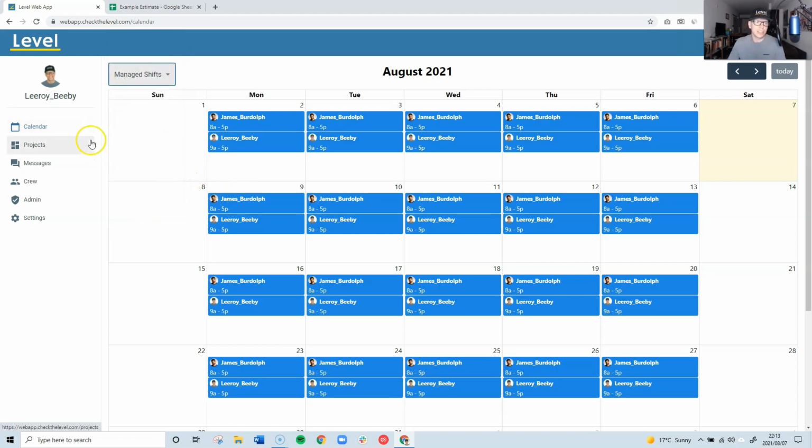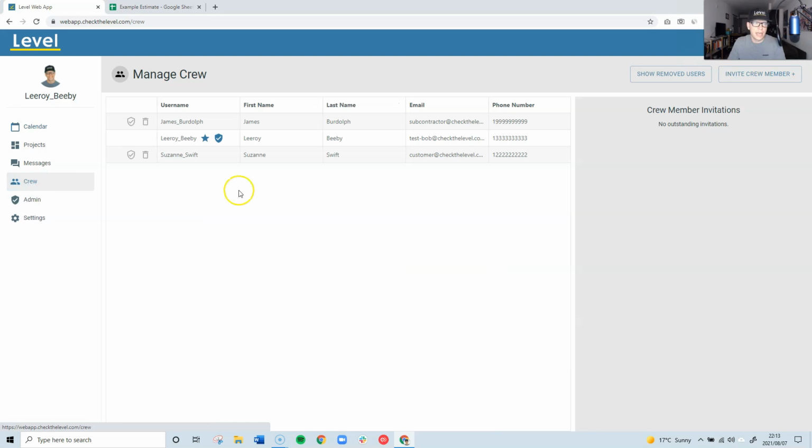Right, now the calendar is a great way to stay organized, schedule your team, see what's up and coming, and so forth. But the first thing you'll likely want to do when you log on to Level is invite your team to Level. To invite your team, you're going to navigate to this crew tab over here. And in here, I already have 2 team members in my company, James and Susan.